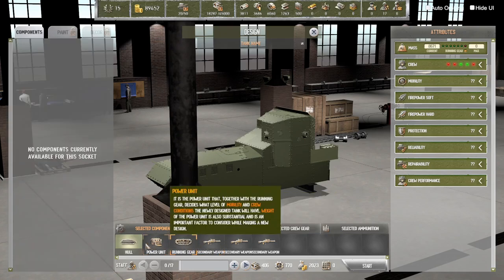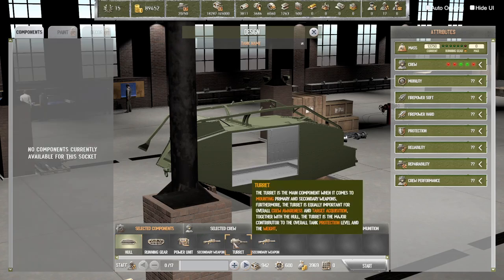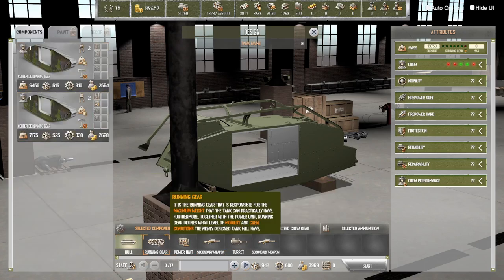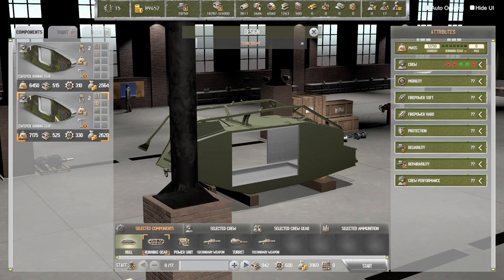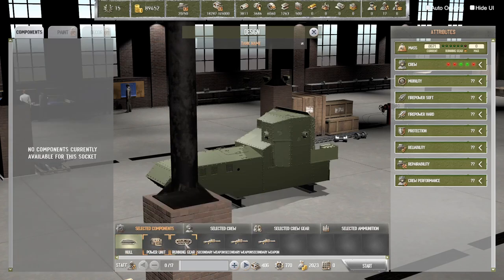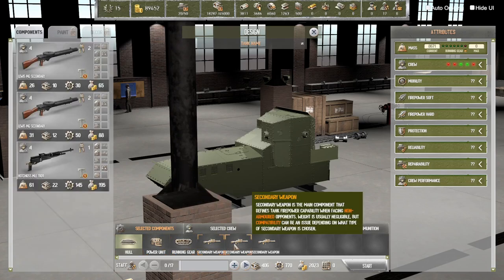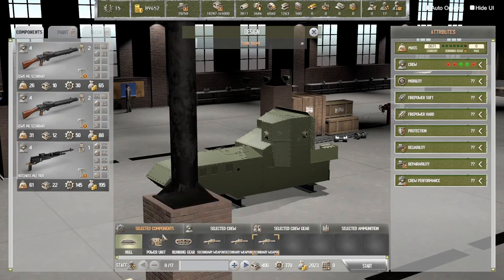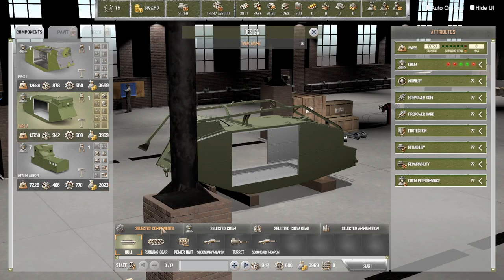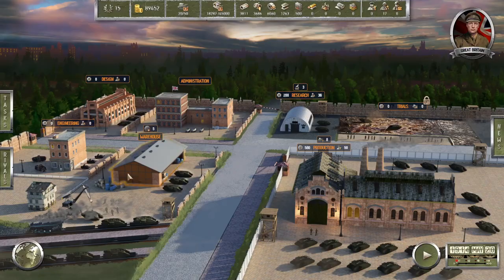We don't have... Okay, we can't use this yet. Fair enough. Well, maybe we can then. No. We don't have a power unit that fits that. That's weird. Okay, let's see. Did we get the new extended hull thing?